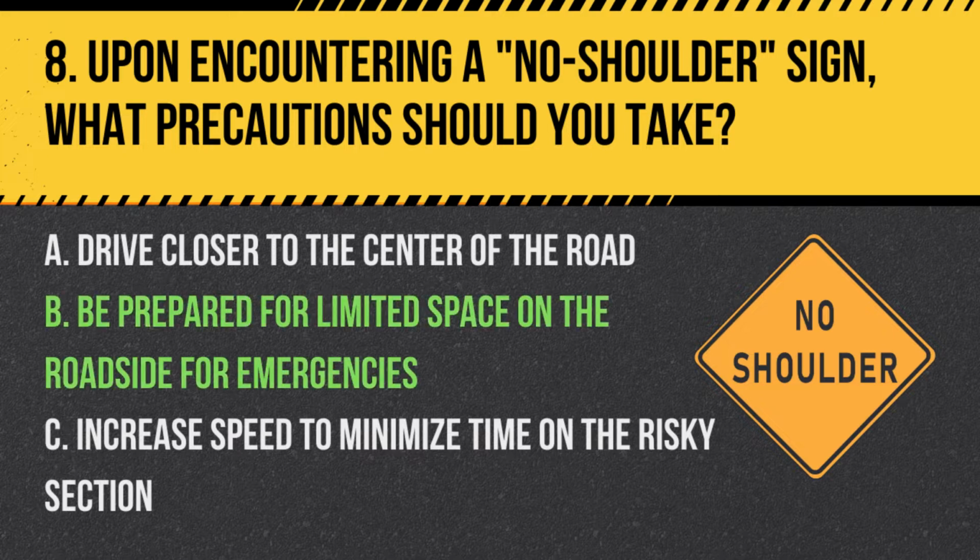Answer. B. Be prepared for limited space on the roadside for emergencies. A no-shoulder sign means there's little to no room for stopping on the side of the road, requiring extra caution.